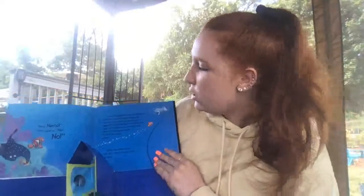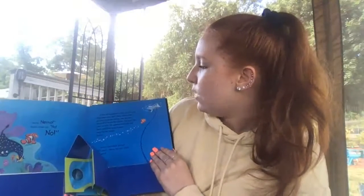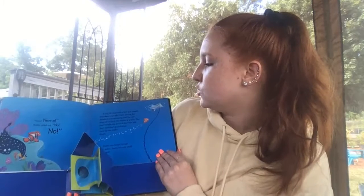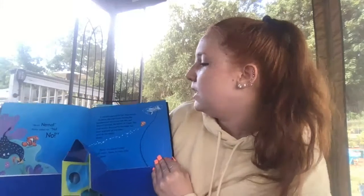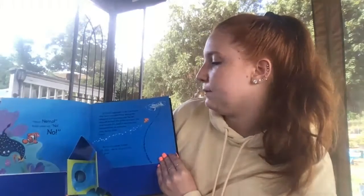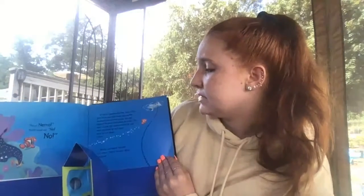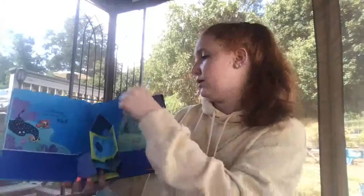Nemo, Nemo, Marlin called out. No, no. It had all happened so fast. One minute, little Nemo was right there, playing the daredevil and swimming over the reef drop-off to touch the bottom of a boat. The next minute, the colorful clownfish had been snatched up and taken away by two scuba divers. Marlin was beside himself with worry. Nemo, his only child, was gone.